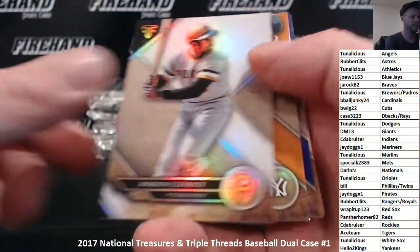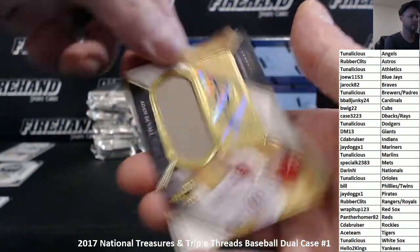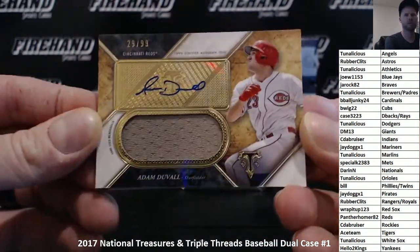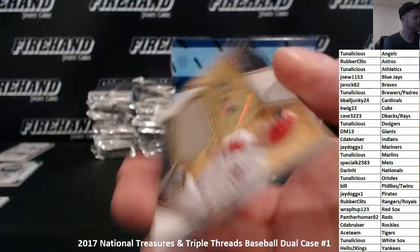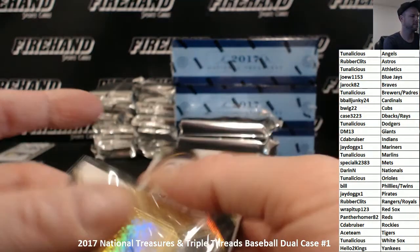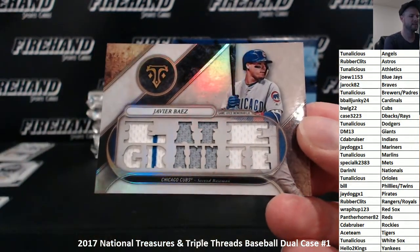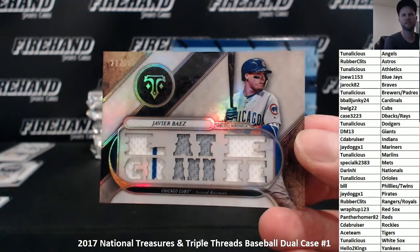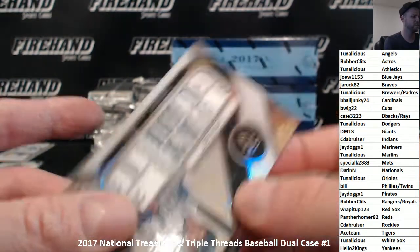Encarnacion, Piazza, Clemente, Babe Ruth, Giancarlo Stanton, Adam Duvall, Jersey Auto 29 of 99, the Reds. Panther Home rated 82. And Javier Baez, Late Granny, number 27, Chicago Cubs, B-Wig 22.